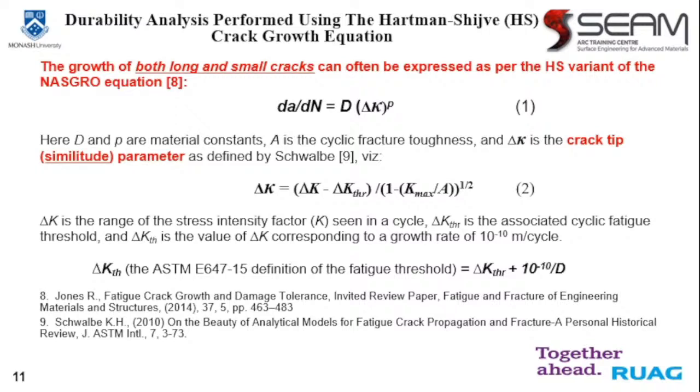So, how are we going to do the durability analysis? Well, it's now known that the growth of long cracks and small naturally occurring cracks can often be expressed as per the Hartman-Schijve variant of the NASGRO crack growth equation, Equation 1. The term delta kappa, the characterizing force, is the Schwalbe crack tip similitude parameter given by equation 2. There are 2 constants here, the threshold and A, the cyclic toughness.